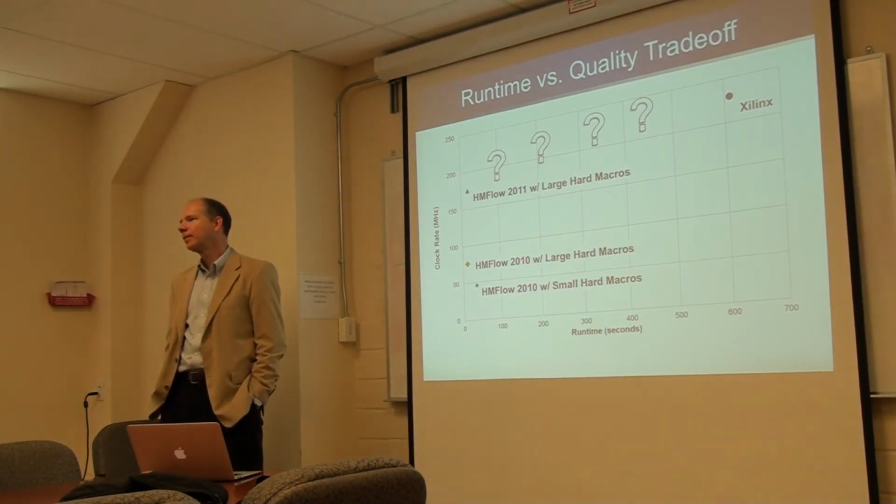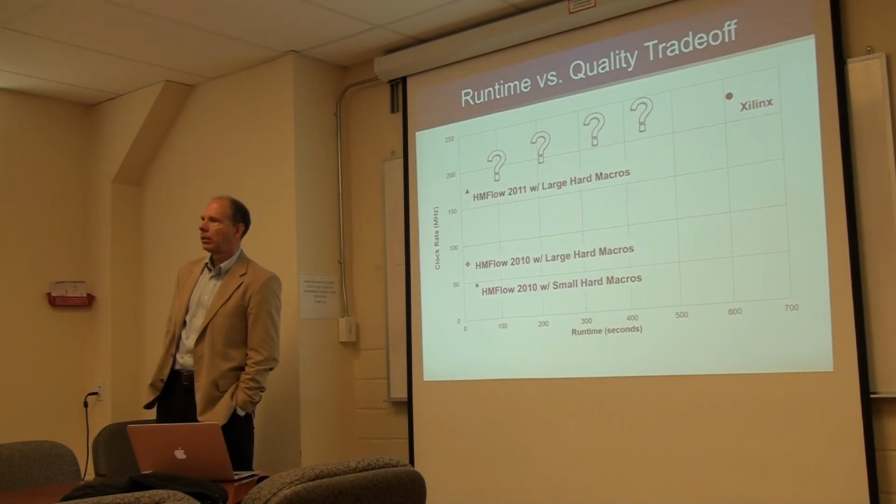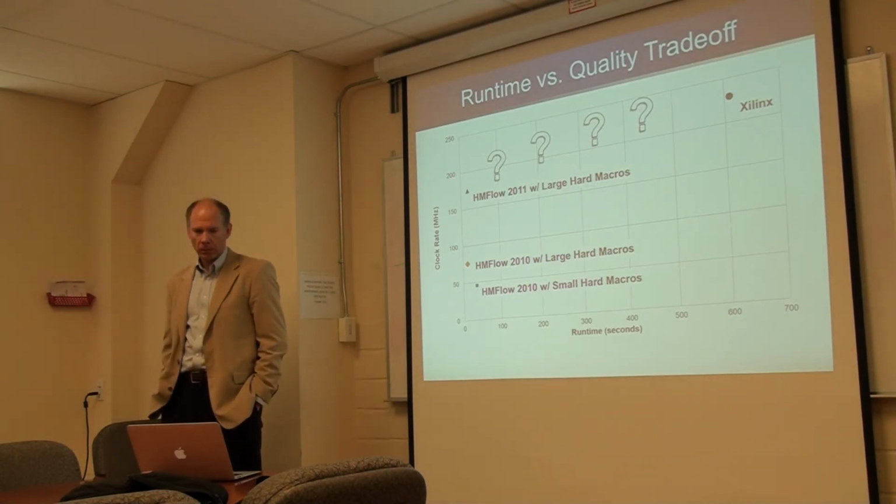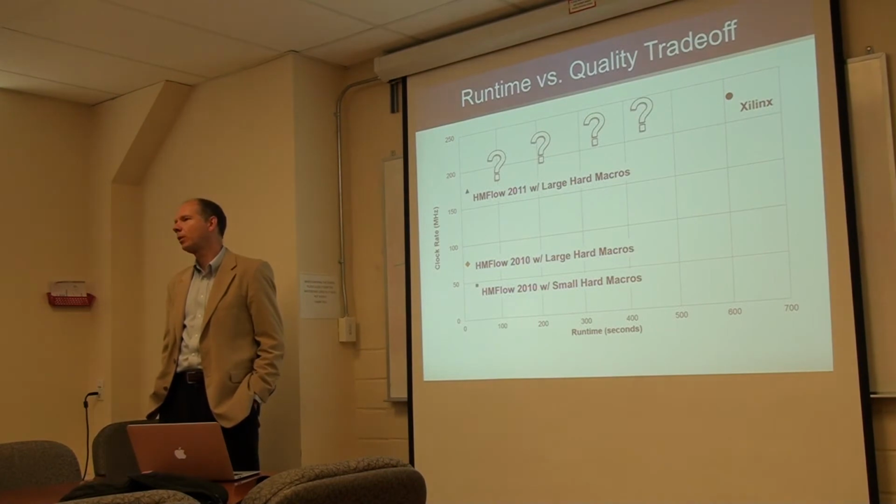Have you tried putting a flat design, with no macros, through? And what's the runtime of that compared to the Xilinx tool? Oh, flat with RapidSmith? Yes. I was just wondering where the speedup comes from. Well, the speedup just comes from us doing a lot less work. Well, there's that, right?